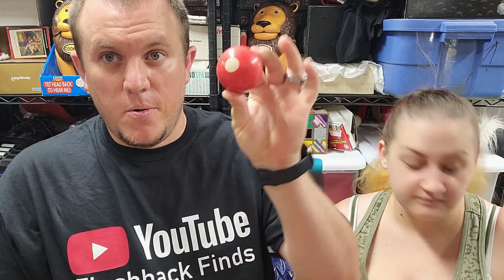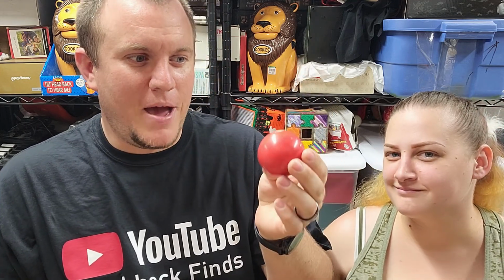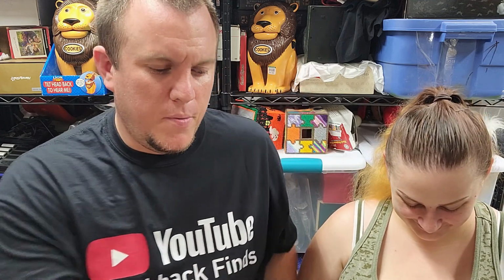Here is a bumper pool cue ball. If you ever played bumper pool, we used to play with one of our neighbors. If my brother Ian is watching, he knows we played with Matt. We played bumper pool on his back porch all the time, and they use different kind of balls.